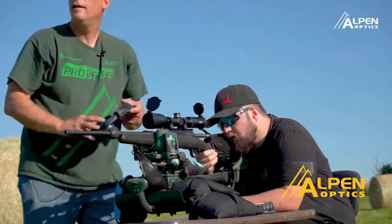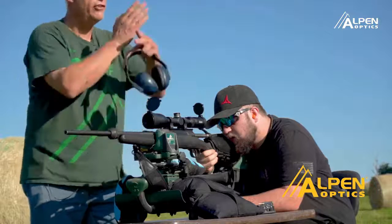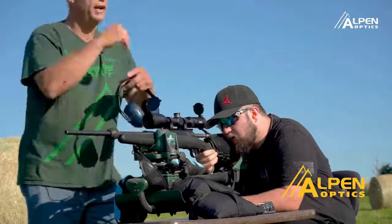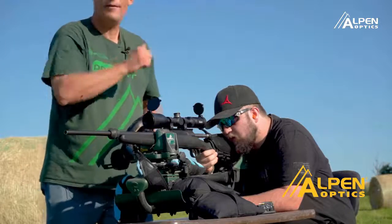Okay, once again, we're shooting just a little bit high. We held it on the bullseye, and I made adjustments to bring the crosshairs down, or actually to the bullet, which in essence is bringing it down to where we want it to be. So hopefully we're on this time.